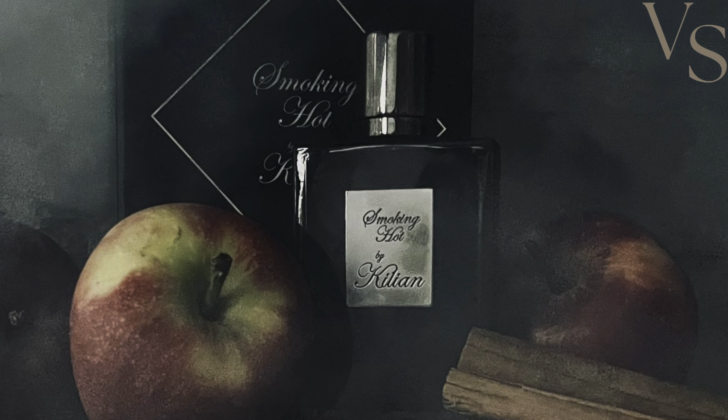All right. So the sprayer on both of these fragrances is extremely average, that I can definitely say for sure. They're not premium pressurized sprayers or anything like that, but to me anyway, they get the job done.